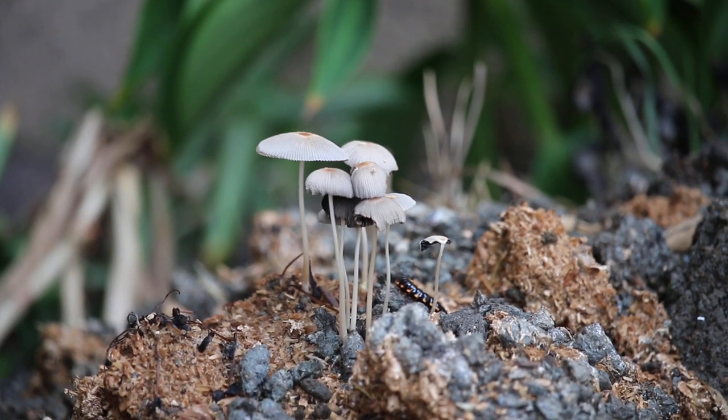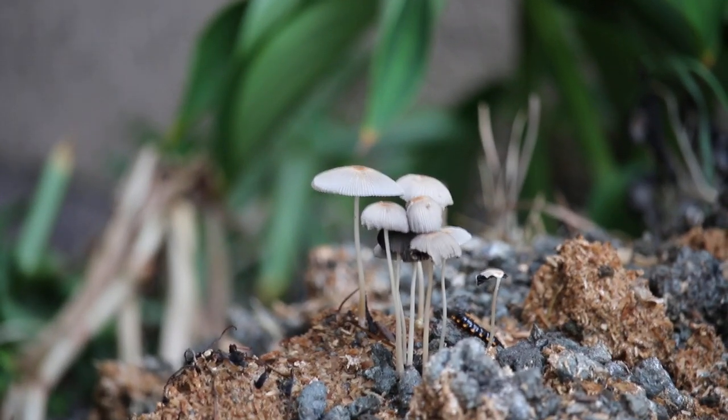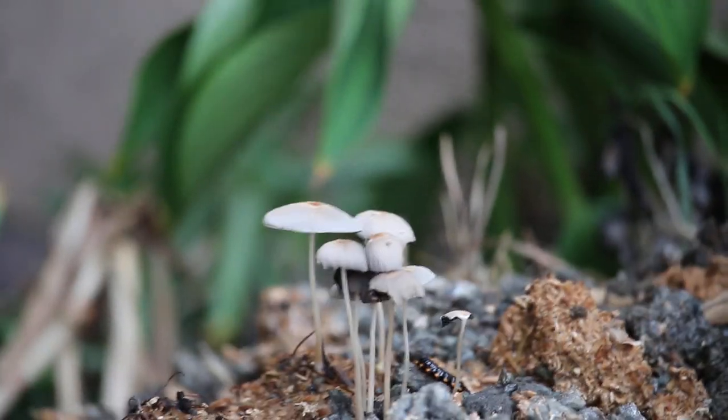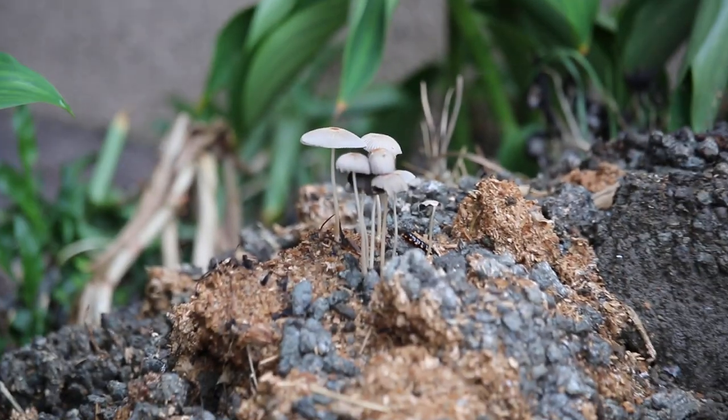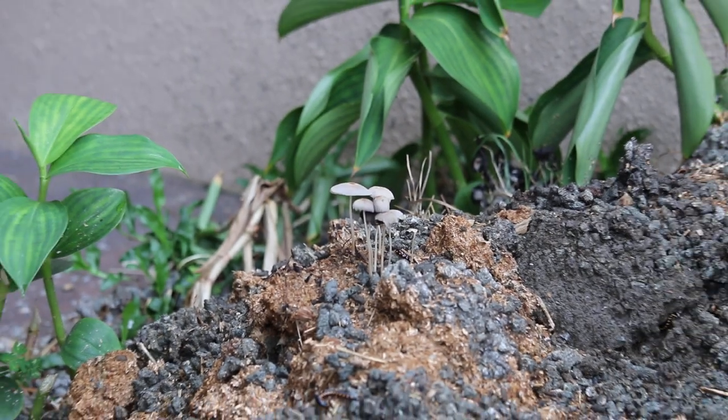Today is Friday, August 24, 2018, about 7:30 a.m. These are the wild mushrooms in my garden, and there are around 4 species.